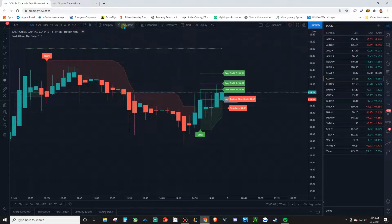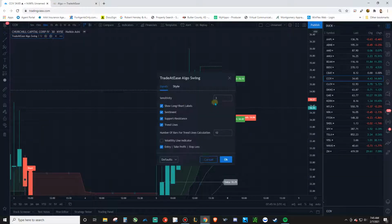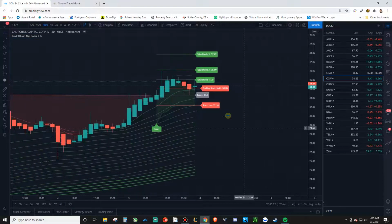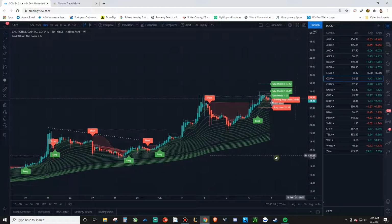Now let's get rid of that one. We're going to put in the swing version with 30 minutes. Change the sensitivity to 4 on the swing. There you go. So I'm just looking at CCIV, which is my new favorite stock out there. But here's what it looks like.